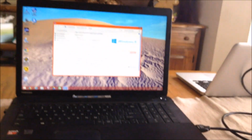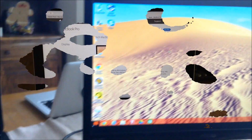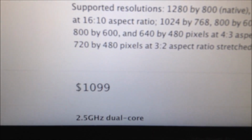In a second, we'll do some comparisons between the MacBook Pro and this, and some cons and some good things and bad things about each of these computers. So, stay tuned. Alright, we'll continue with the MacBook Pro. Now, the MacBook Pro has a pretty nice, slim design, like I just talked about in the opening of the video. Price-wise, this Mac retails for $1,099.